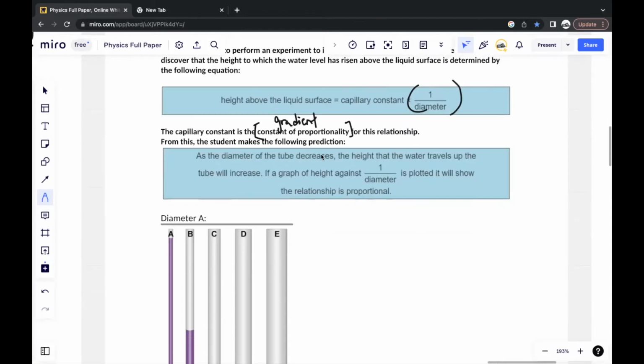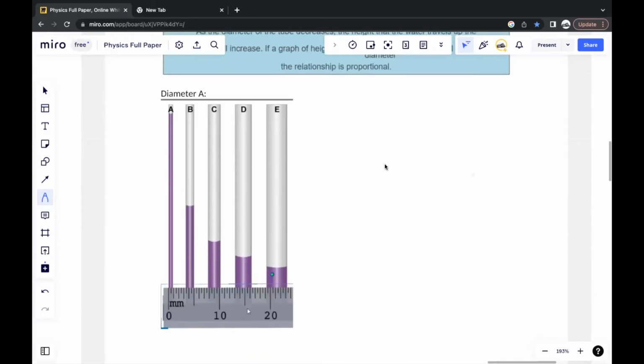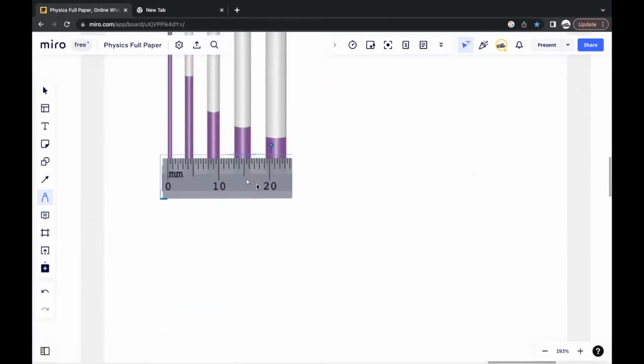From this, the student makes the following prediction. As the diameter of the tube increases, the height that the water travels up the tube will increase, because we should take note that the height is proportional to 1 over the diameter, which means it's inversely proportional to the diameter itself. So if a graph of height against 1 over diameter is plotted, it will show the relationship is proportional. So here, the e-assessment software actually allows you to move the ruler to determine the diameter and also the height, but I just took photos to show what it's like.